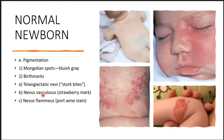There's also the nevus vasculosus. So this would be our nevus vasculosus, or the strawberry mark. You can see the color looks like a strawberry.